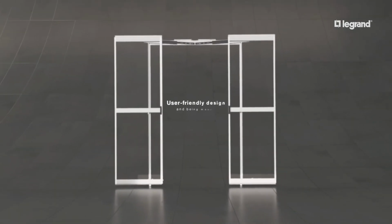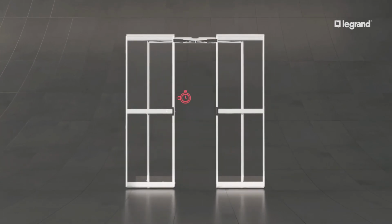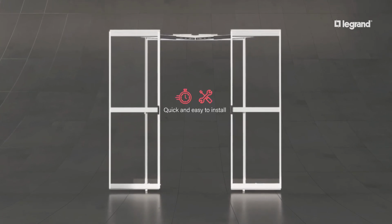Due to its user-friendly design and being mostly pre-assembled on delivery, your Professional Series sliding doors are quick and easy to install, ensuring that your containment project runs on time.